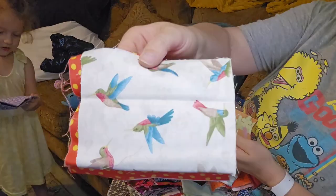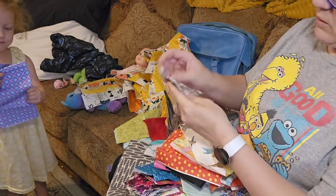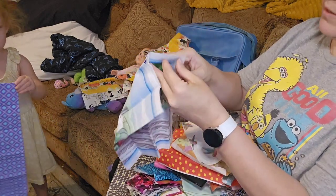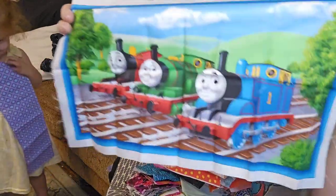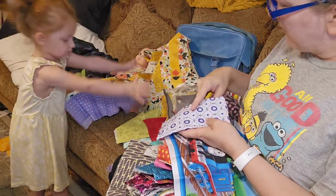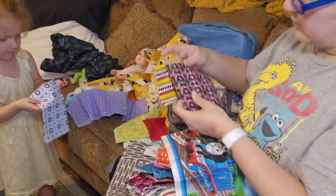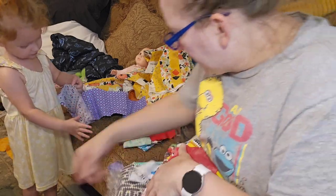Oh, this one's got hummingbirds. And this one's got some kind of a little scene. What do we got? Oh, I think it's Thomas. That's super cute. Wow, look, this matches your purple. See, it matches. It goes with your purple. Pretty together. I got all kinds of stuff, huh?